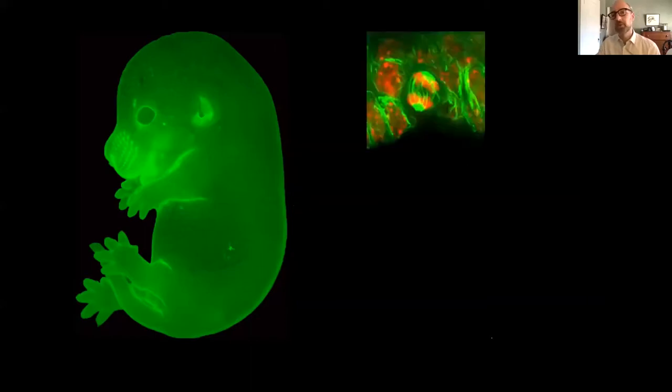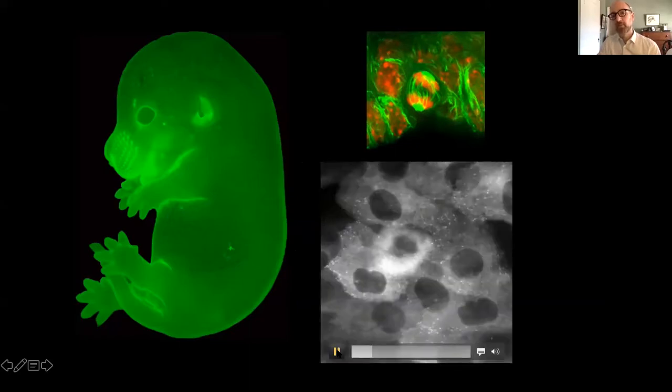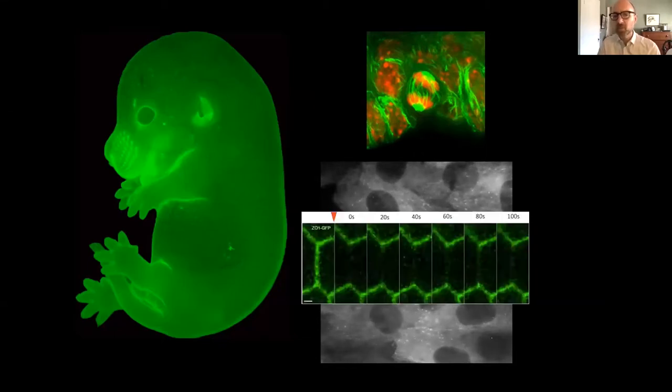And we can do things obviously like see structures. We can look at their dynamics, very similar to the ways that you might even image a cultured plate of cells. We can look at turnover, etc. And so in some ways, the mouse embryo is a really good petri dish for being able to do some of this cell biology in vivo.